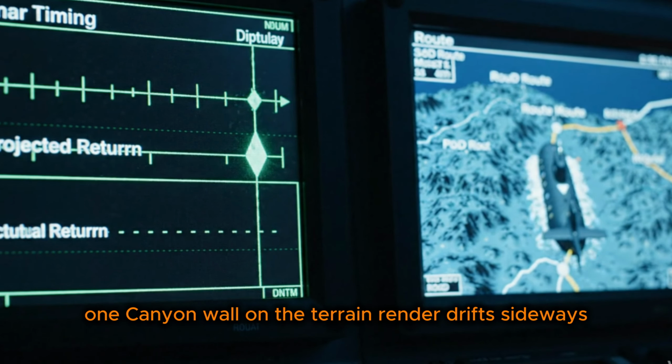The vehicle stabilizes. The seabed does not. The return arrives too early. Titan Submarine Mapping Control watches the pulse arrive almost 3 seconds ahead of projected timing, while the vehicle is still completing its previous sweep across Kraken Mare.